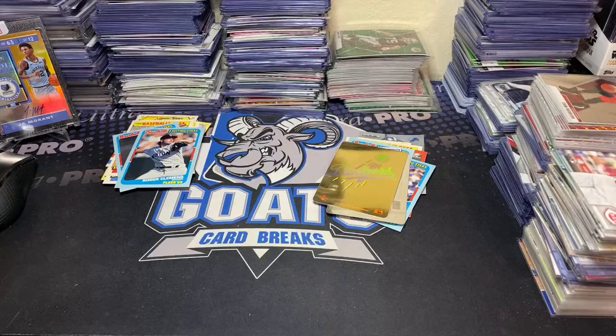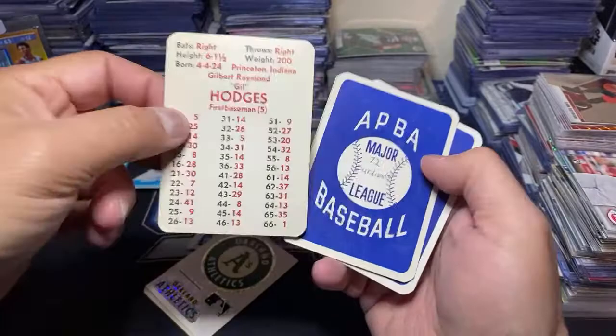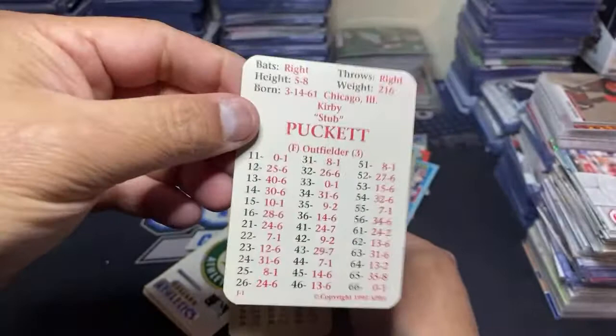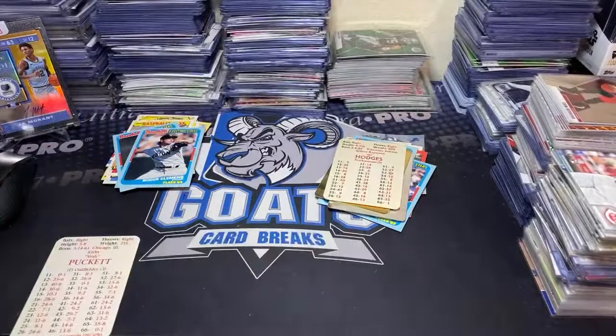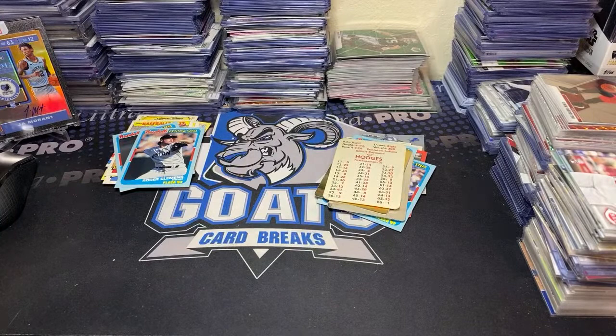There are these A stickers. I don't even think that's supposed to go there. Gil Hodges? That's a Dodger. Kirby Puckett. What about that one, Dustin? APBA Baseball. That's pretty cool. Yeah, that's pretty cool, dude. Yeah. All right. Cool. Okay.